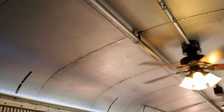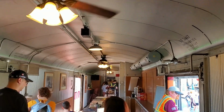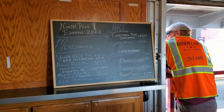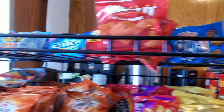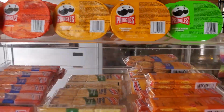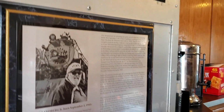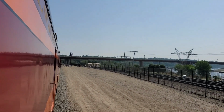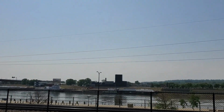And of course, the cool lighting that everyone's bedroom has. Why not have it in a train car too? Staff here was all really friendly, just having a generally good time. Pretty reasonable prices on everything too. And at the end of the snack bar, you can check out some information on the people that help keep this train going every year. And you can hang your head out the side and take a look at the Mississippi River here in St. Paul.